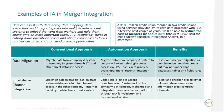And I say manually, but it was a robot that was moving over all that data, and they were able to effectively do that data transfer for under $20,000, as opposed to the $90,000 that the core vendor had quoted them.